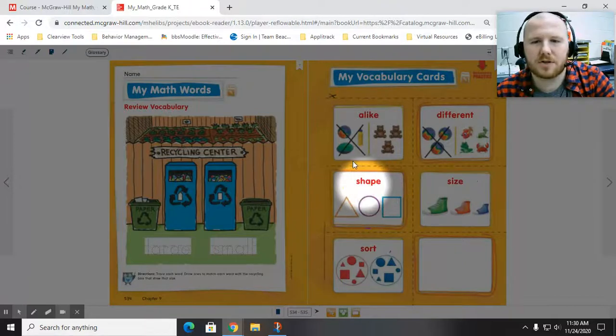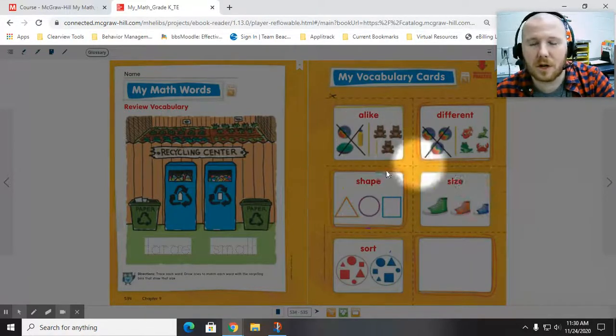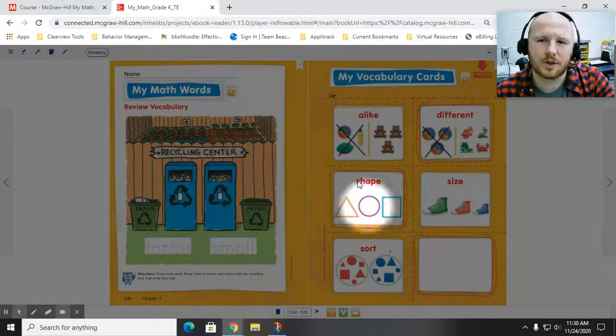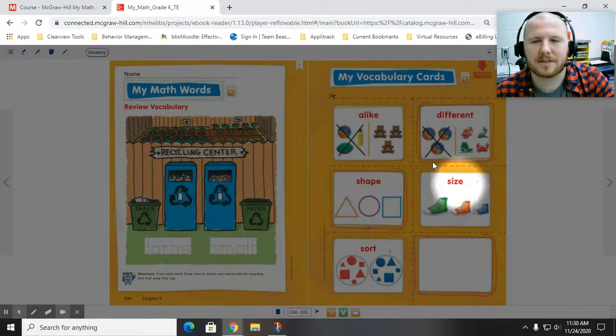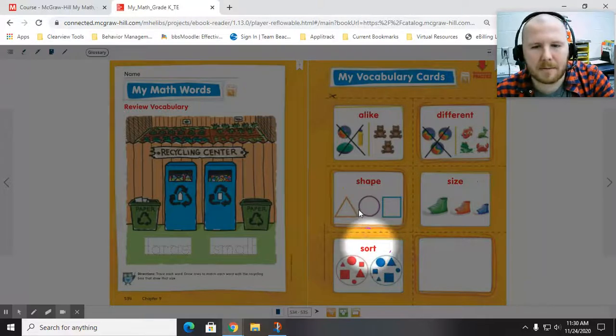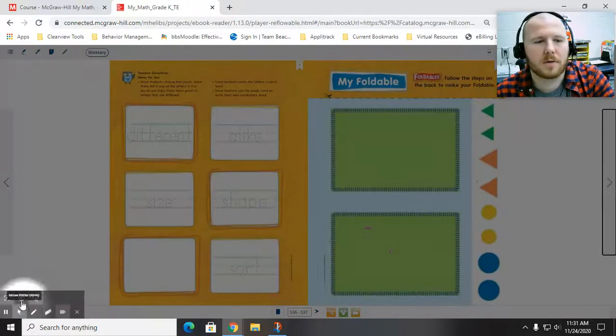Okay, then we get down here to shape. So yeah, we know shape means things like circle, triangle, square, that kind of stuff. So we can sort and characterize things by their shape. We can say, oh, these things are all circular, or these things are all triangular. Over here, you could talk about size, like sorting things by big, medium, small, or bigger, biggest. And then sort the word. So like these are not sorted by their shape, but they're sorted by their color. So those are a couple of the things that we want to know from that.